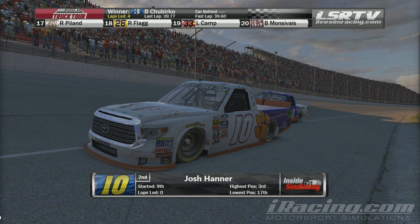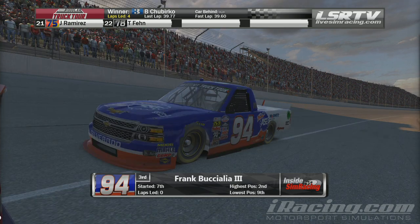There you have it. Josh Hanner coming home in second. A welcome back finish for that driver of the number 10. And I'm going to throw it down further down pit road. And we got Austin Coop. He's caught up with our third place finisher, Frank Busilia. Yeah, I'm with Frank Brasilia, driver of the Team ASC Chevy Silverado.